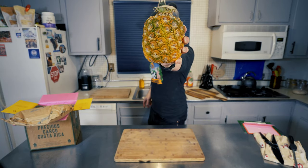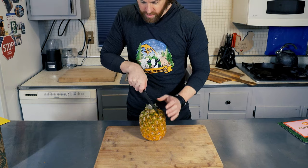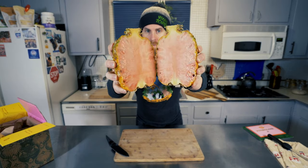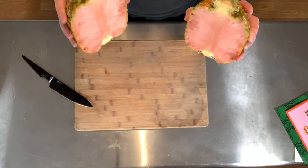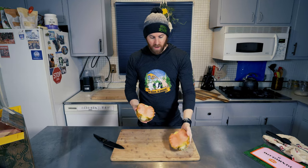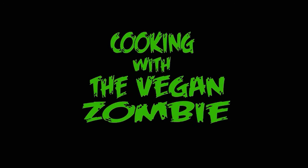So this is it right here. Time to cut this thing open, straight down the middle. Pink pineapple. Oh my God, that looks so good, and it smells so good too. It's definitely pink, as you can see, and I have to come up with a recipe now. I think I want to taste it just like this, and then we'll make some pizza, and we'll put some pineapple on pizza.